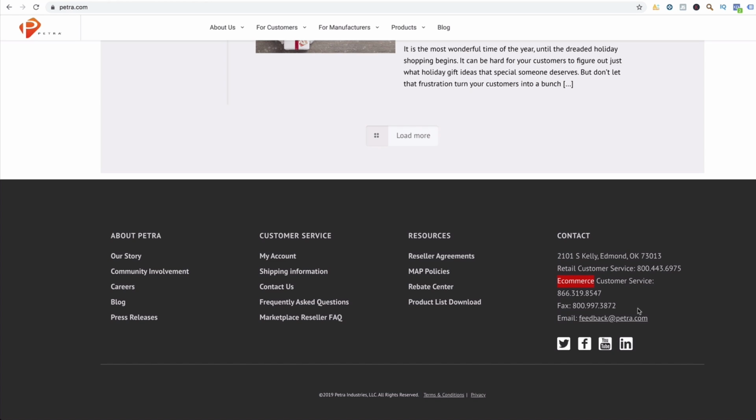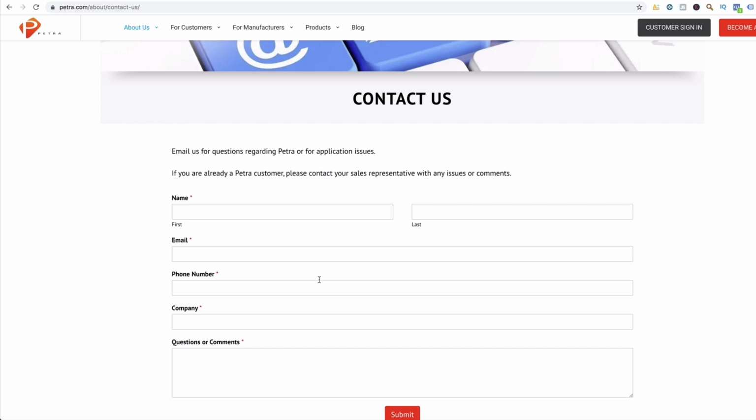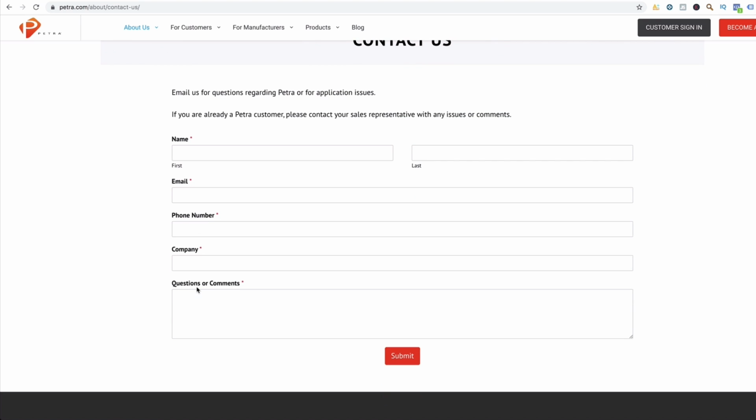But if this information isn't all readily available right here, you can always go to contact us and it'll take you to a different page. This page actually takes us to that email kind of portal I told you I was going to show you. This for some suppliers works great. For a lot of suppliers, you won't even get a response emailing them just through this.